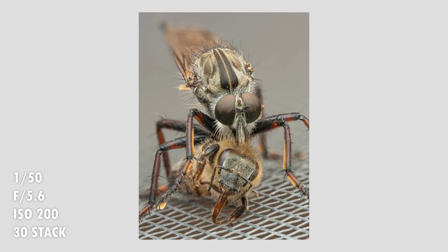Now it would have been nicer if this scene was in a more interesting location, because I really don't like the mesh material that it was on. I think it just makes the scene look a bit unnatural and a bit distracting as well.